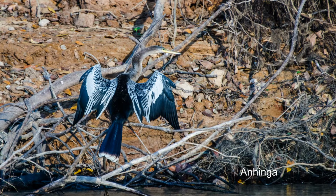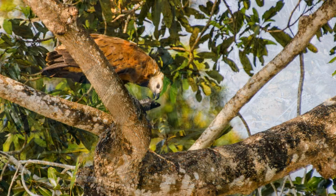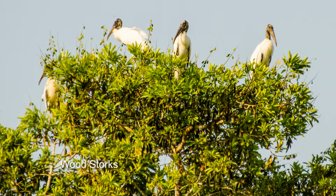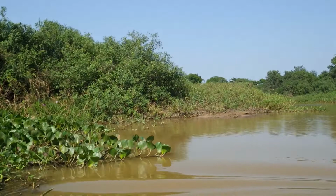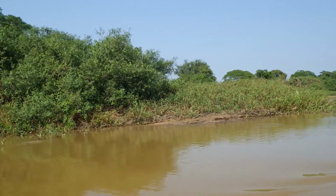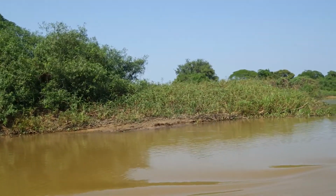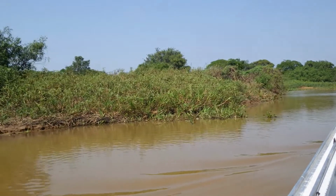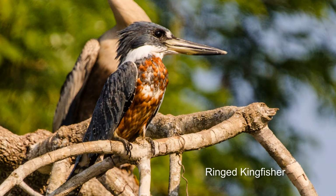The anhinga doesn't have oil glands to waterproof their feathers like most water birds, so they have to air dry. It's breakfast time on the river. As birds go, wood storks are not very pretty. Mateos turns off the main channel and we head up a small tributary. We're looking for jaguar. Not that it's all bad, but all we see are more birds.